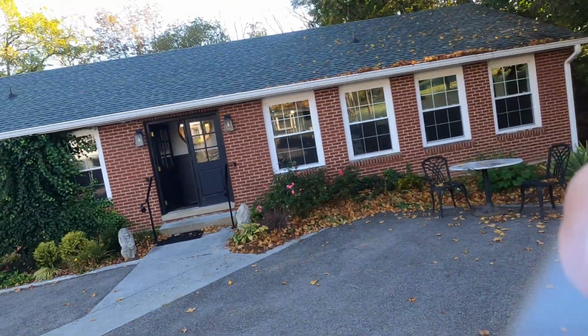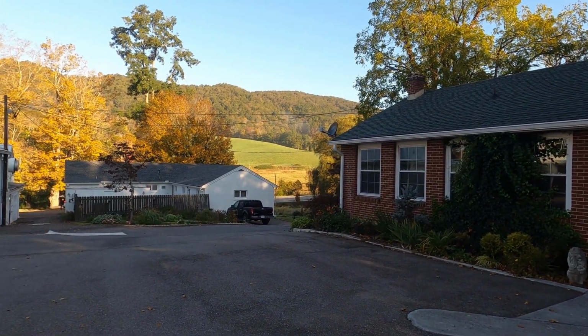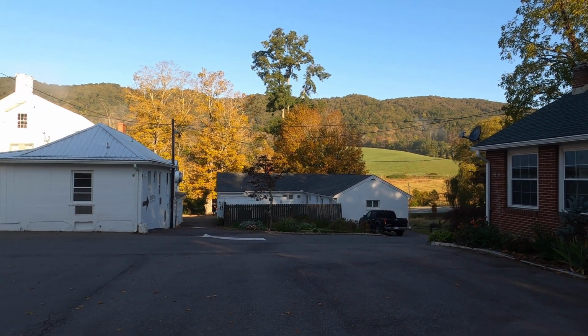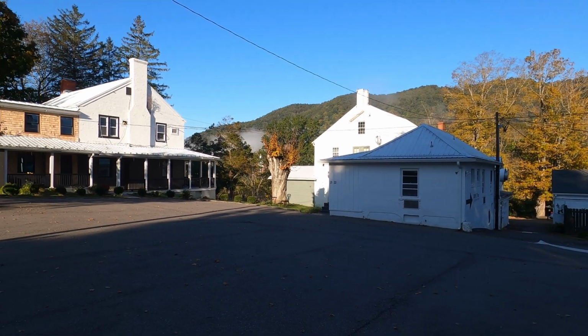But we stayed in an absolutely beautiful spot here. I gotta turn the camera around so you can see it just a little bit. Look at that view. Trees are starting to turn colors. The mountain across the road from us. This old style inn and house.